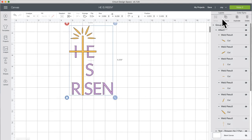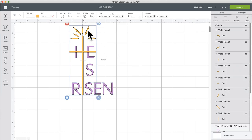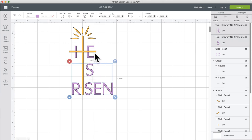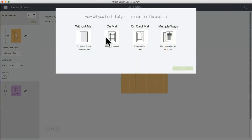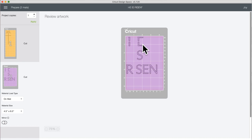So I'm going to ungroup it first so I can do this. I'm going to select the Risen, hold down the Shift key, and it's selecting this. So we're going to move the cross to the back so we can select the letters. See how I did that? I'm holding down the Shift key. I have all of these selected. I'm going to click Attach. So now when I hit Make It, it puts these where they should go. And then when we place the cross on, we're going to put these down first and put the cross on right through there.